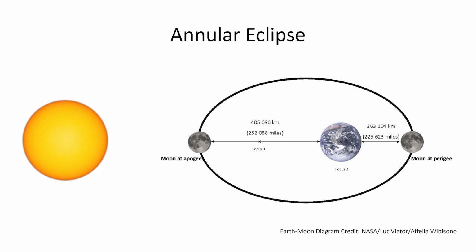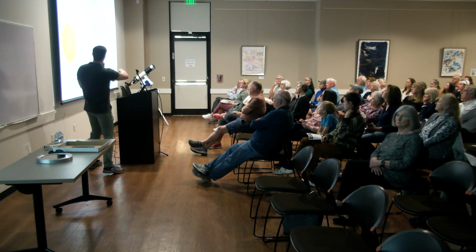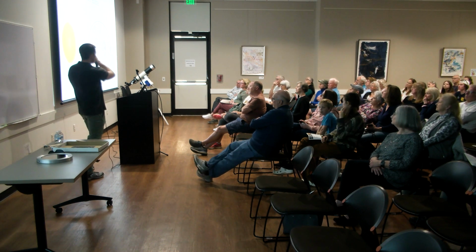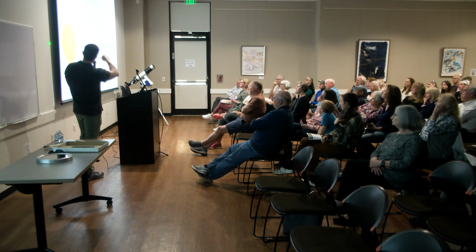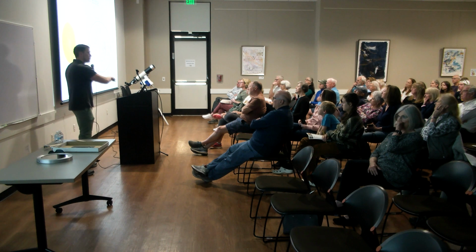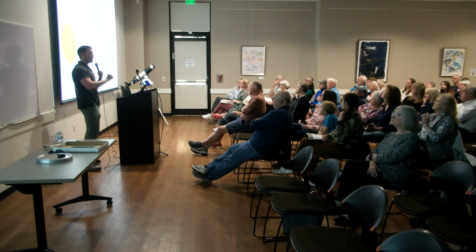Now 6 months later, as in April of this year, the Earth and moon system are not on this side of the sun, they're now on this side of the sun. So imagine taking this entire diagram and just shifting it directly to the left side of the sun. That means now the moon will be right here, Earth will be right here, and the moon will be near perigee. So you'll have a larger moon in the sky, and you can now have a total solar eclipse. So often you will have an annular eclipse followed by a really nice total solar eclipse because of that changing distance of the moon from the Earth.